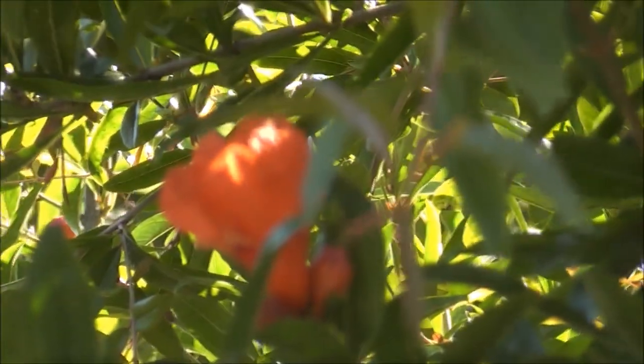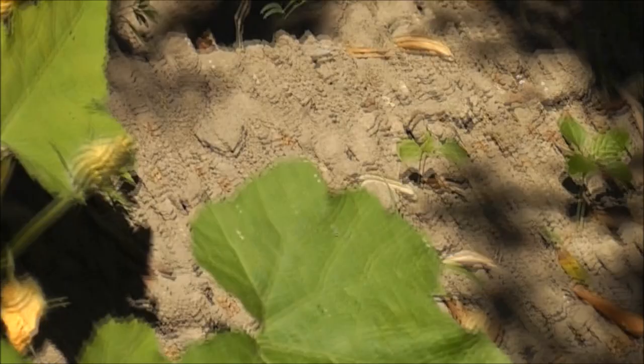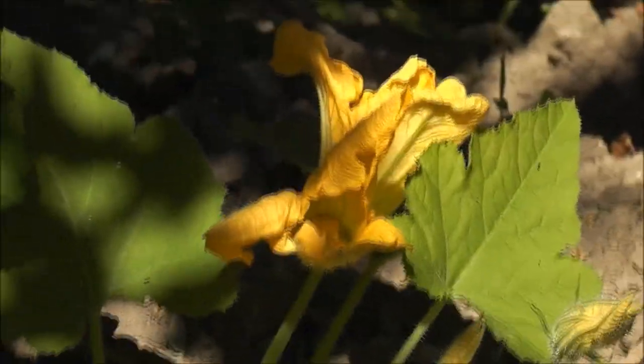Because this is a young plant, a young tree. In Pompeii, you see the fruit now. Pomegranate, yes. Zucchini! Cut into little pieces, with ricotta cheese, and then you fry. Zucchini.